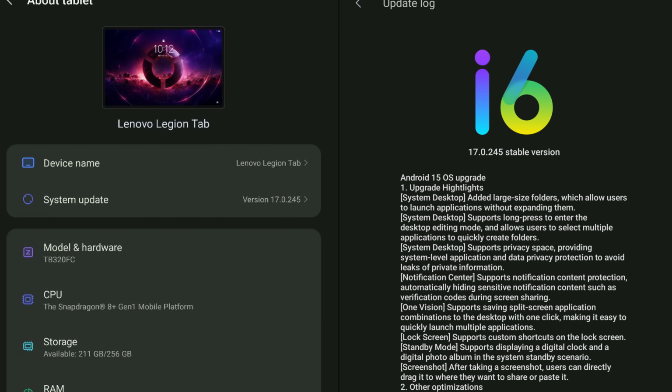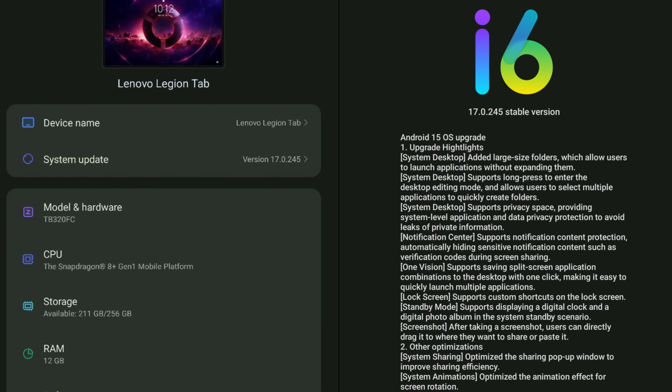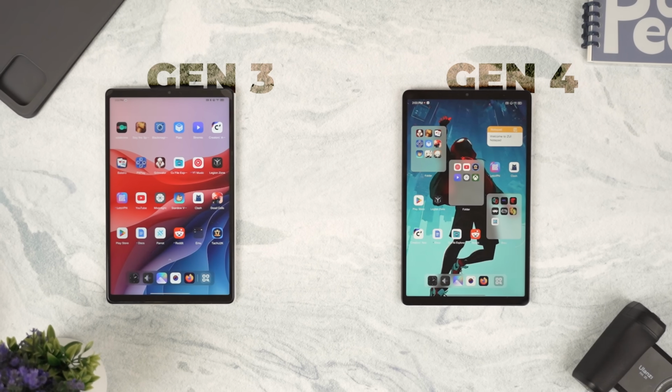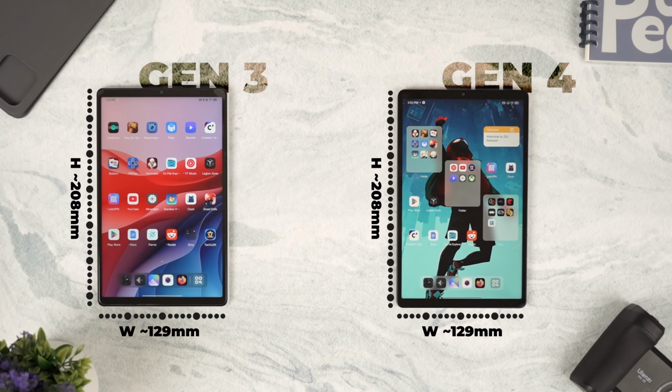Though Lenovo's not officially said anything, I would expect this tablet to get at least 2 Android version updates. Now my assumption is based on the fact that the Y700 2023, which launched on Android 13, it's now received its Android 15 update.